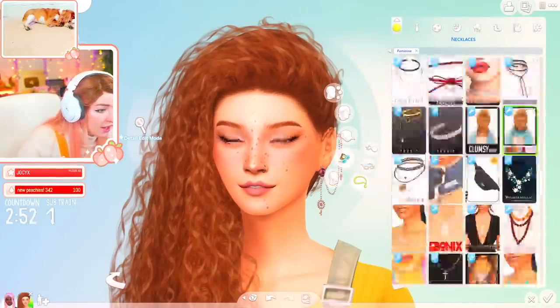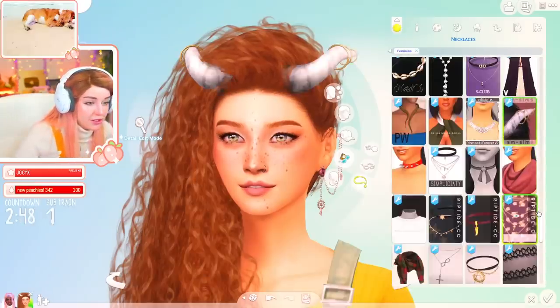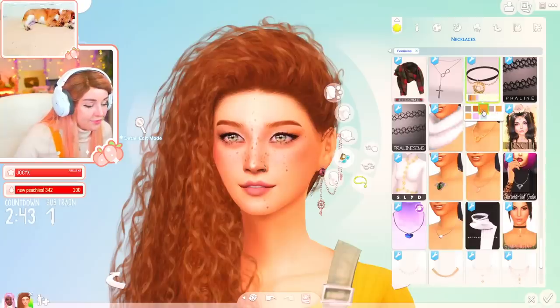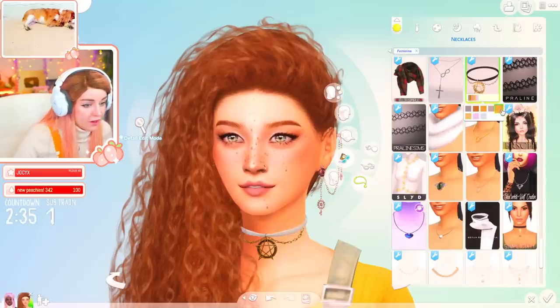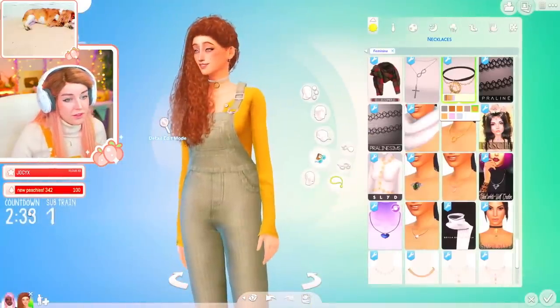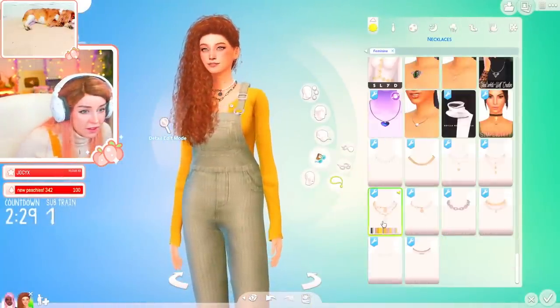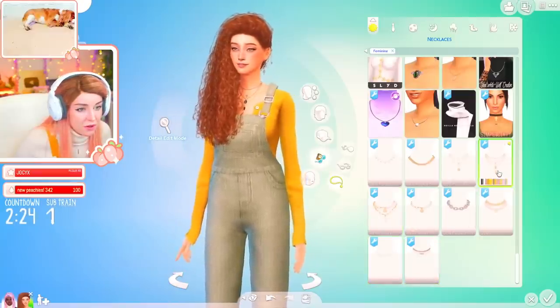Witchy. I'll just give her some horns. Lol, no. No, I think the white one looked better. Oh, it seems too high up, though. I think everything's too high up on her neck. Yeah, I think something low like this looks better. It suits her more.